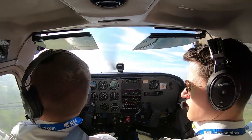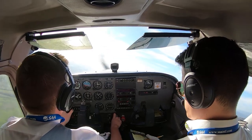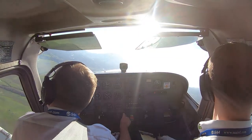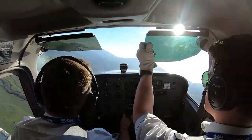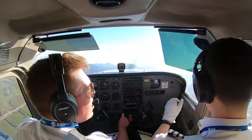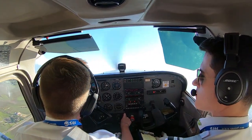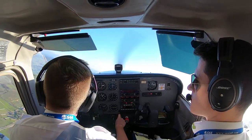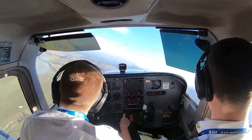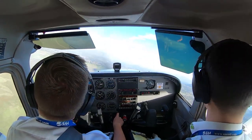Clear right, clear center, clear left. 20 degrees, nice shallow angle of bank, 20 degrees. And there we go. Clear right, clear center, clear left, turning left. 20 degrees. On our way to go, wings level.